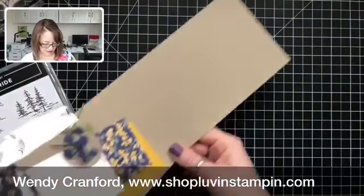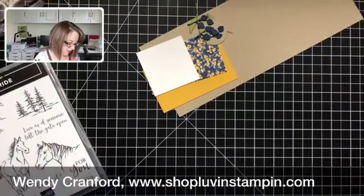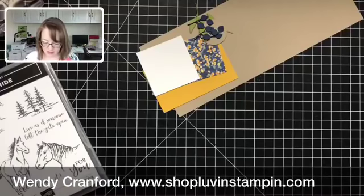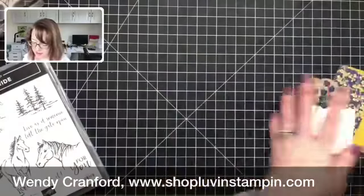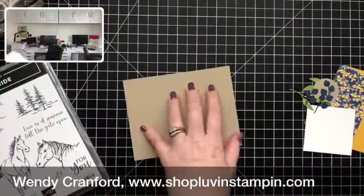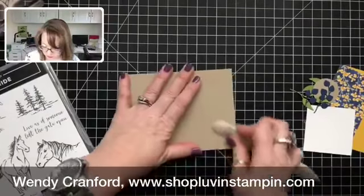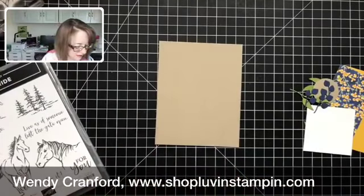So the first thing that we need is our pieces. I've pre-cut and prepped everything, and then I have a little bit of a different card design for my VIP group here in a little bit. So I've cut and prepped everything because it just makes it easier when I'm doing a live event to have everything cut and ready for you. So this piece of cardstock is cut at 4 1/4 by 11.